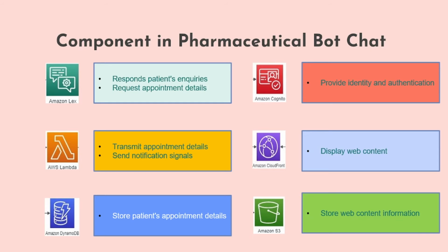The fourth component that we use in this system is Amazon Cognito. Cognito provides identity and authentication for the patient so that the pharmacies and the system will understand their identity and understand who the patient is. The fifth component is Amazon CloudFront. Amazon CloudFront is used to provide the web content of the pharmacy page, which allows patients to view the medical data, the products of the store, and also to access the chatbot system.